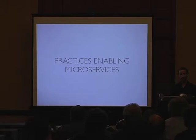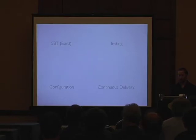So in the course of that period of time, we've established a set of practices that really support this type of architecture, and the development and operational foundations to help people. We have four cornerstones of this infrastructure: the build system, configuration, testing, and continuous delivery. And that gives us the foundation for people to build things and achieve our real goal, which is to have cool stuff for our customers.